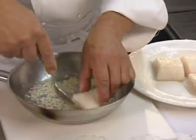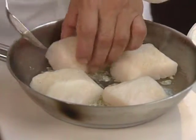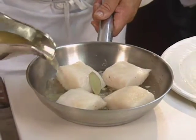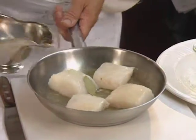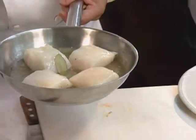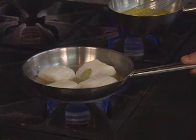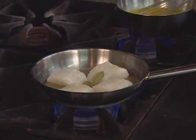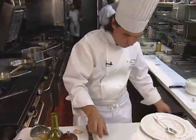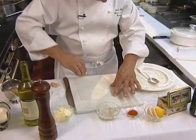Place in the bass and top the shallots. Adding a bay leaf, some fish stock, a little dry cooking white wine, placing on top of the stove. Cover with parchment paper. Butter the paper lightly.